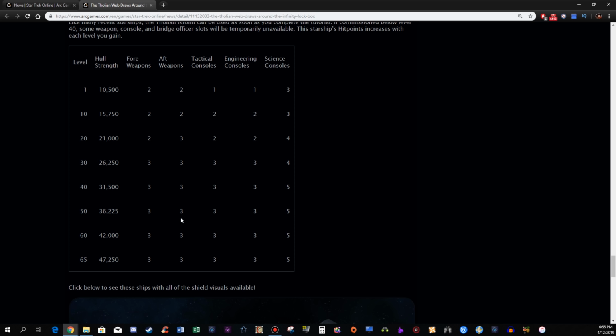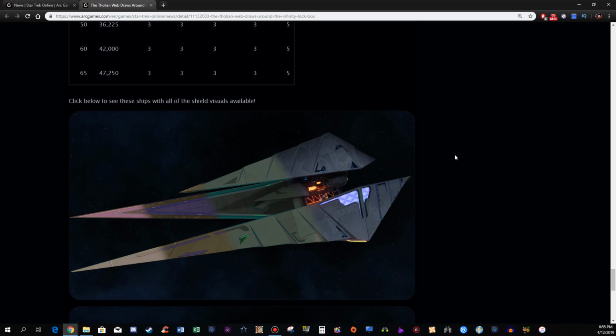And it looks like, let's see, 3335, 3335. Yeah, again, it's when you hit level 40 that all of your weapons and consoles become available to you. Before that, no, but after that, you will have all of those things. You will just not have maximum hull strength until you reach 65. So that's how that works.